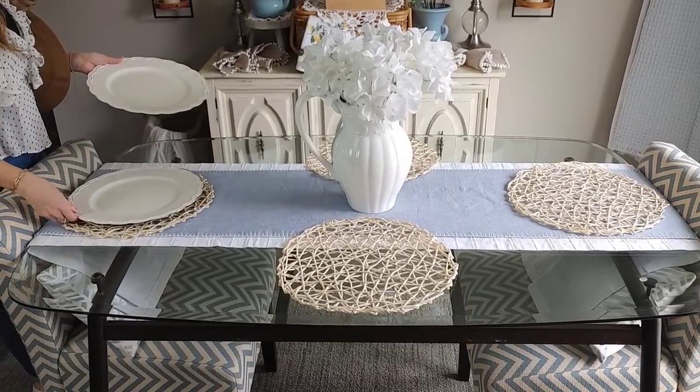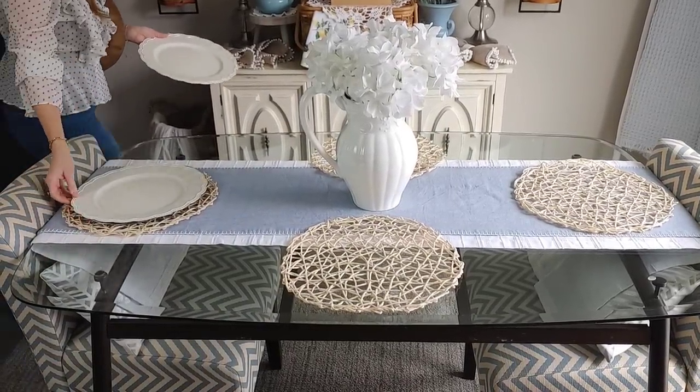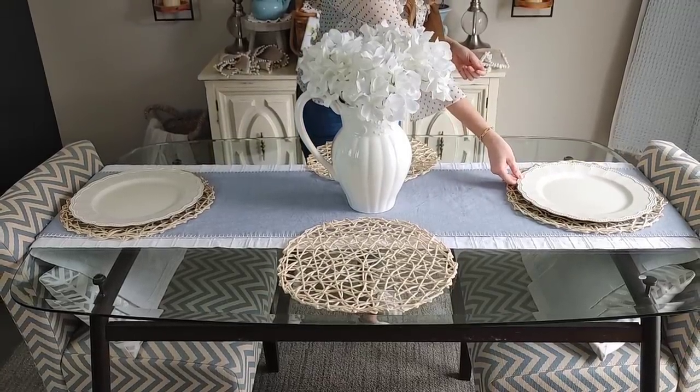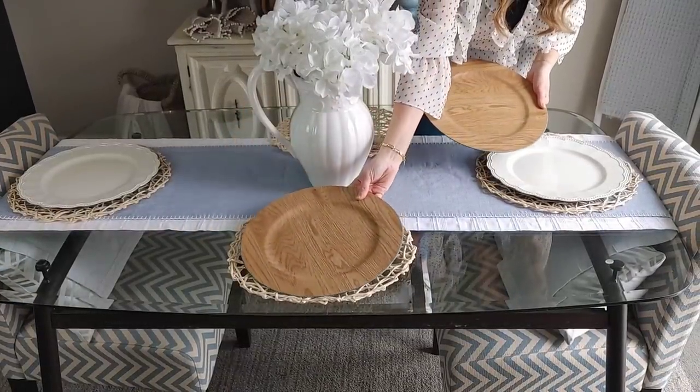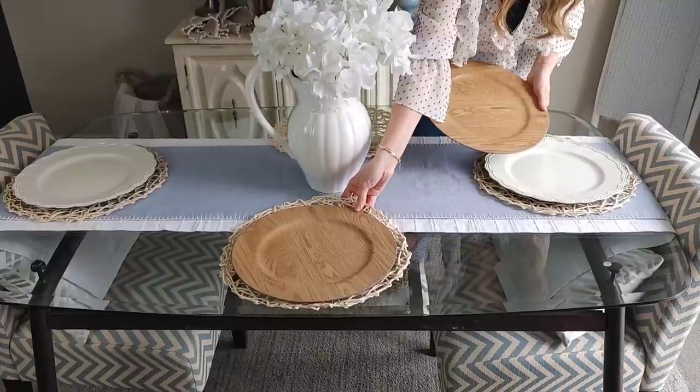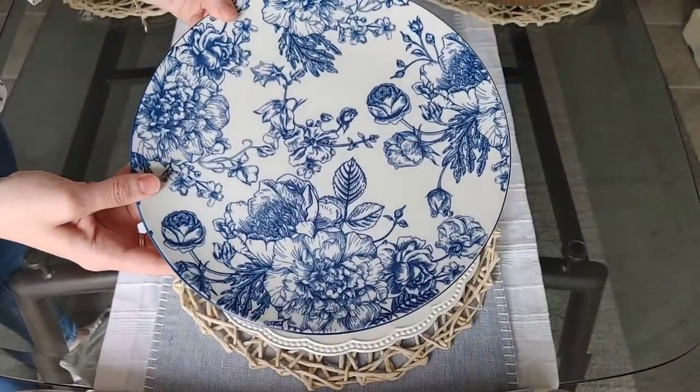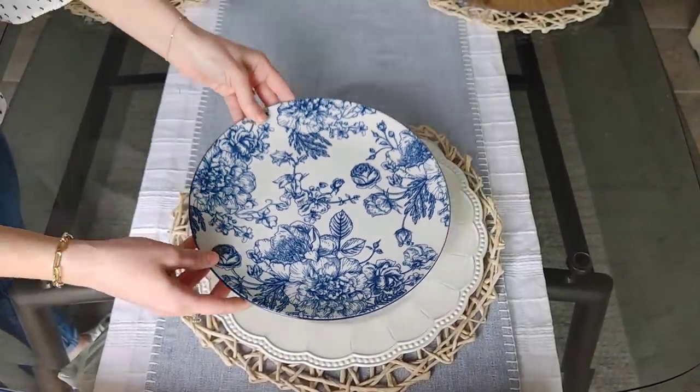The chargers that I am using today are from Michael's. They always have a really good selection and I always like to stock up when they have buy one, get one free. And I decided to alternate the colors. So I did two white ones on the heads of the table and then two of this really pretty brown, to tie into the picnic basket.